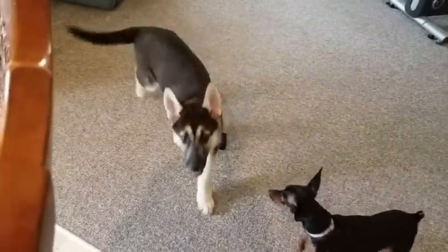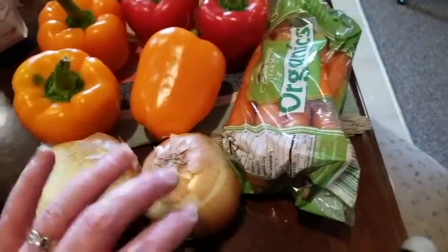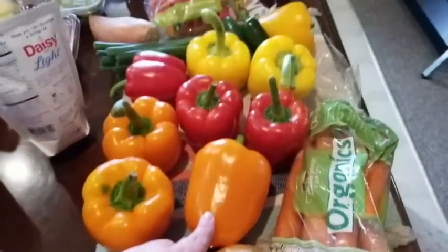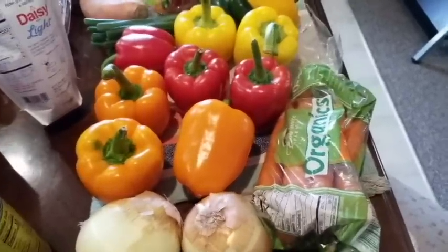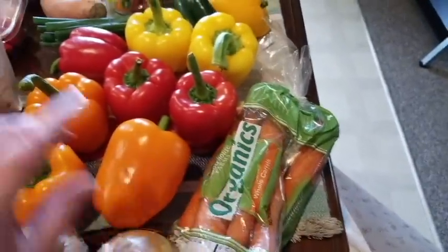Good boy. I know. Okay, on to the vegetables. Onions. These are all from my recipes. However, these were on sale for 3 for $5 at Pick and Save. So I had to grab up 3 of each because that is a really good deal. And I'm going to just chop them all up and put them in the freezer, except for the ones I'm going to use for my recipe this week. A bag of carrots for my recipe.